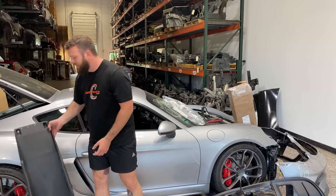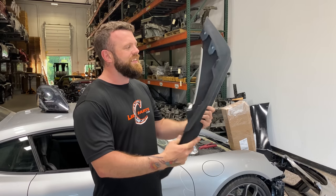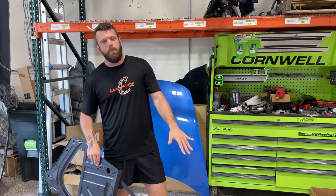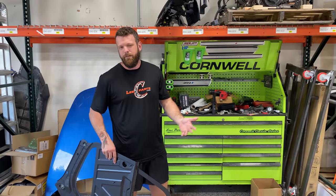Now, one thing you might not expect to be expensive, the centerpiece of the rear diffuser. This is like $600 new. A part that hit us for a quick grand, those bumper beams. We couldn't find them used. We had to order these new from Porsche. They were like $450, $500 each.